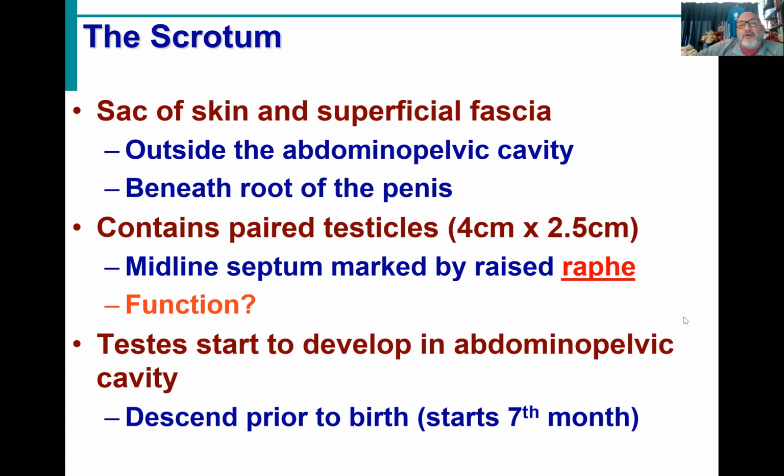However, what they found is that a failure of the testis to descend, if that testis stayed inside the abdominal pelvic cavity for a prolonged period of time, dramatically increased the likelihood of testicular cancer. So now, after about the first month, if the testes still have not descended, then the doctor will go in and surgically descend it into the scrotal sac, just to limit that potential for increased risk of testicular cancer.